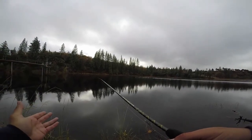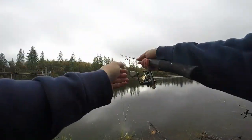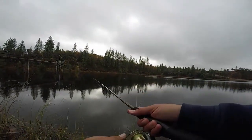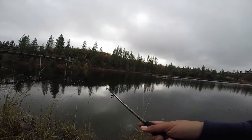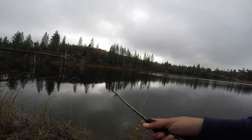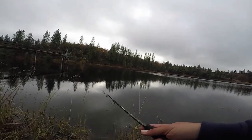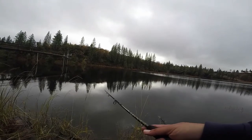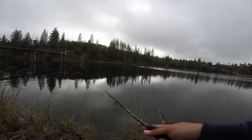My line got tight. Thought he bit. As I'm reeling in, it felt weird. He had about 3 feet of line and 2 swivels connected to him that were connected to a hook that was basically inside his throat. I was gonna try and get the hook out. I could see it, but he let out this weird little gasp thing. Hopefully I got that on video too.